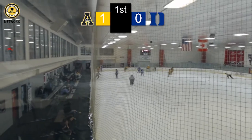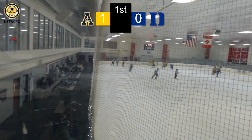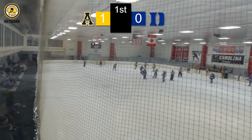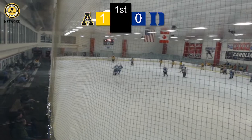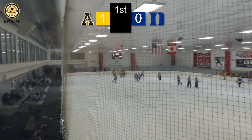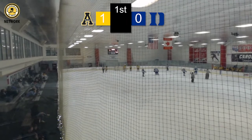Moffitt lays a body, but it'll be Luke Miller going to the box for a trip. His stick got tied up in the Duke player's legs. He'll serve 2 minutes. Moffitt and Wyatt Presley both got hit pretty hard on that last shift. They're going to need to get a little breather on the bench here. Hoping they're both all right.